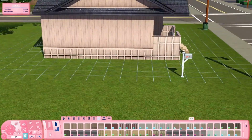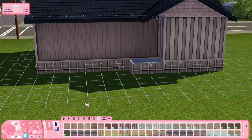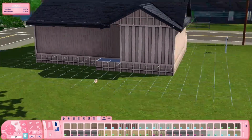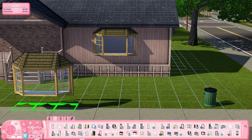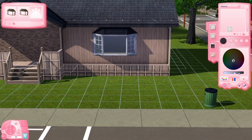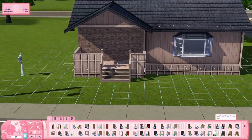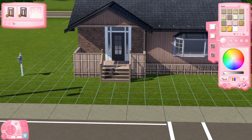It also has a backyard, like its own garden. So I feel like there's quite a bit that I was able to fit into this build, and I think it's close to maybe 40,000 simoleons, maybe a little bit under actually. It might be like 39,000 or something like that. I do also put a little driveway space for a car, and I put a bike rack and stuff, so there's definitely things for transportation.